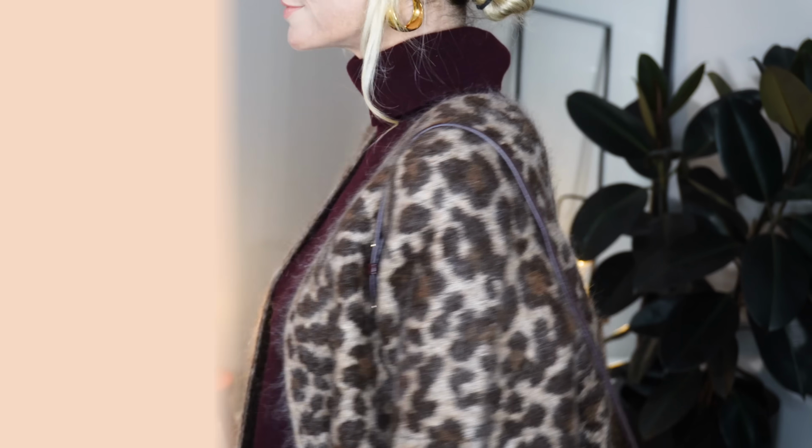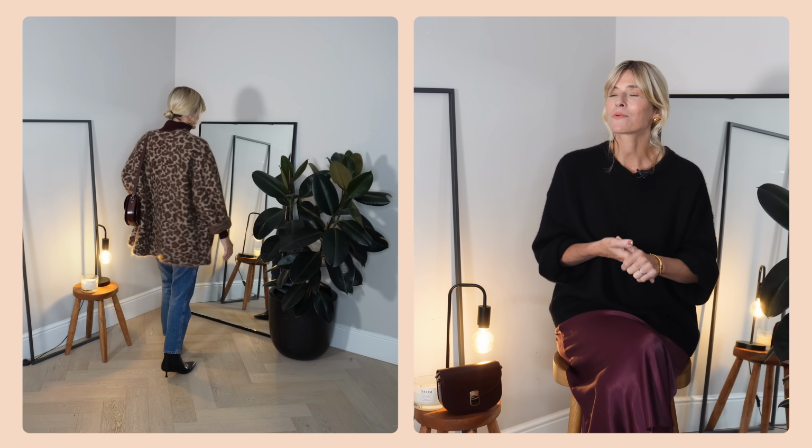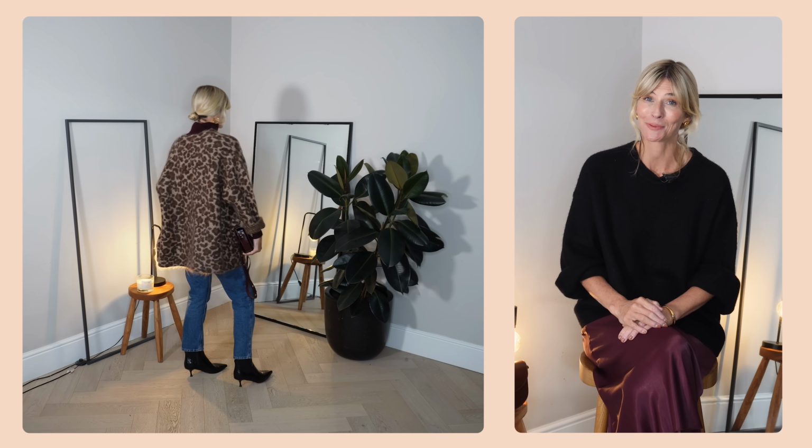Style tip 4. Now, while burgundy is most definitely one of the most wearable fashion trends this autumn, you might not want to go head to toe in the colour all the time. And actually integrating another big trend like leopard, for instance, can make a super cool effect. I must admit I was a little bit nervous investing in leopard print until I spotted this jacket. You knew I had to add this one to basket, didn't you? I just totally lost my heart to it.